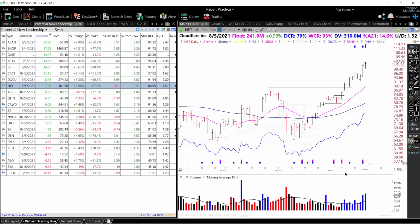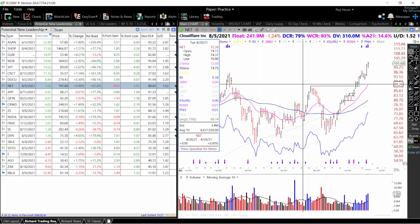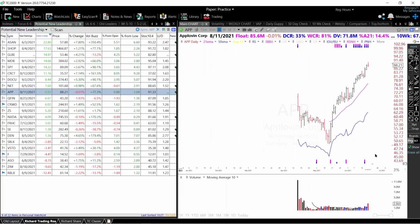Very strong volume as well. A lot of pocket pivot volume signatures. You do have a kind of shorter term consolidation within the base, double bottom pivot here at around 88 or so, but this looks very strong. As I said, really nice volume.